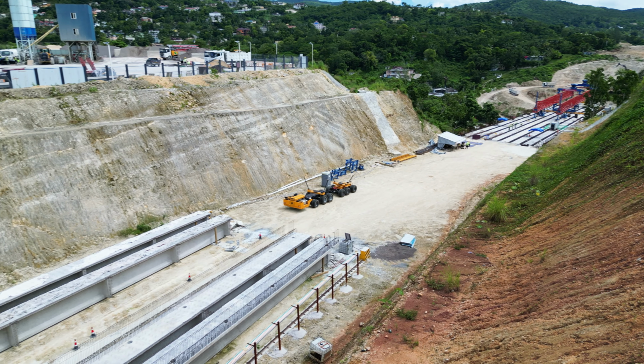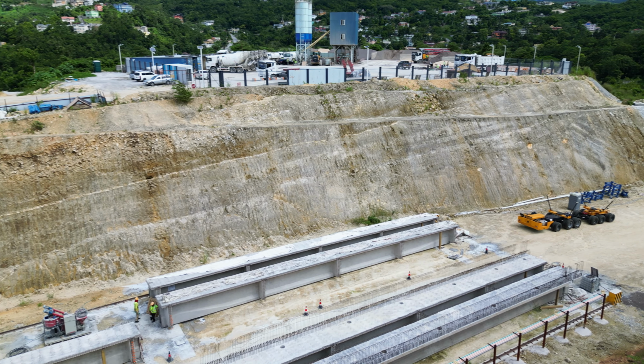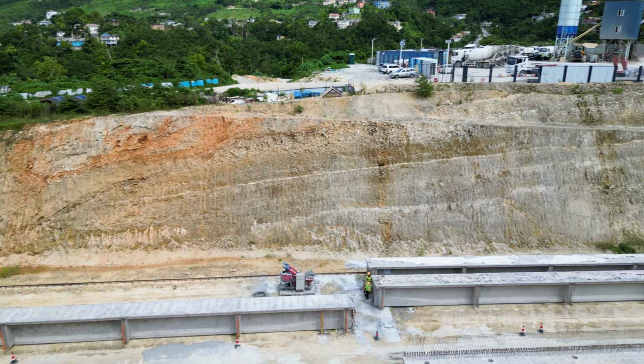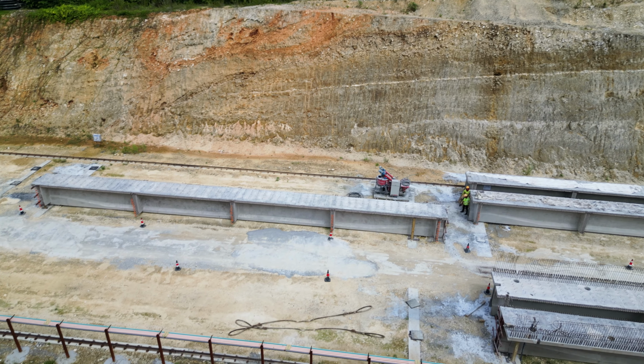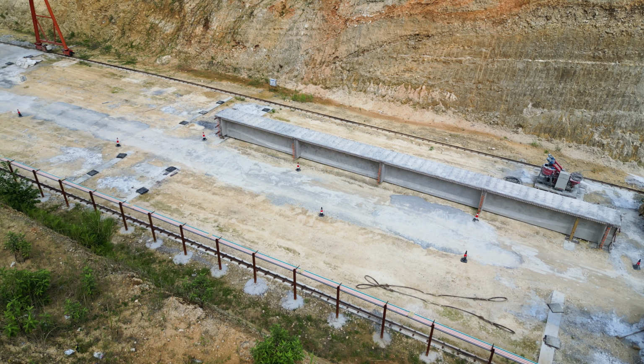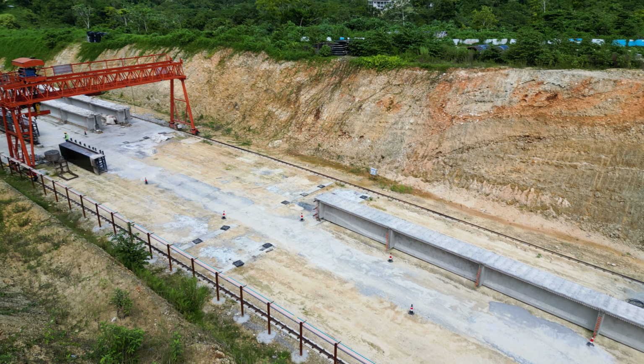The Montego Bay Perimeter Road, otherwise known as the Montego Bay Bypass, will be a 15.1 kilometer road, starting from Iron Shore and ending in Fairview. It will pass through the communities of Salt Spring, Cornwall Courts, Irwin, Fairfield, and Bog.